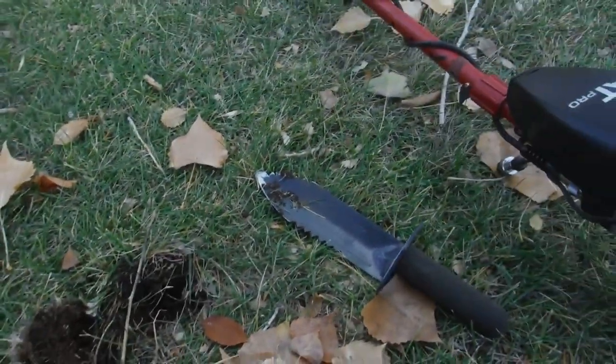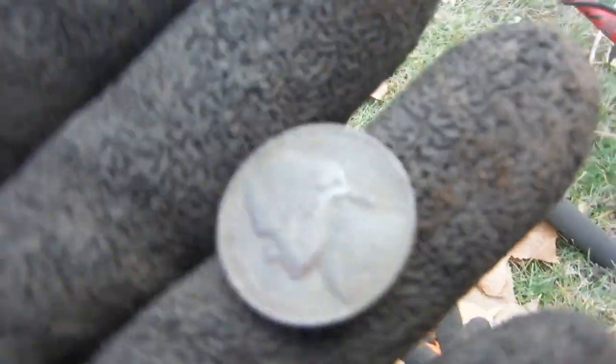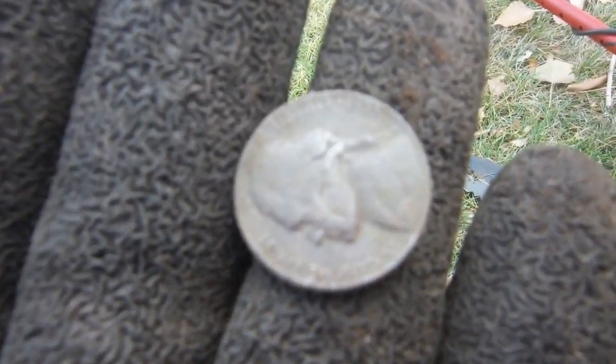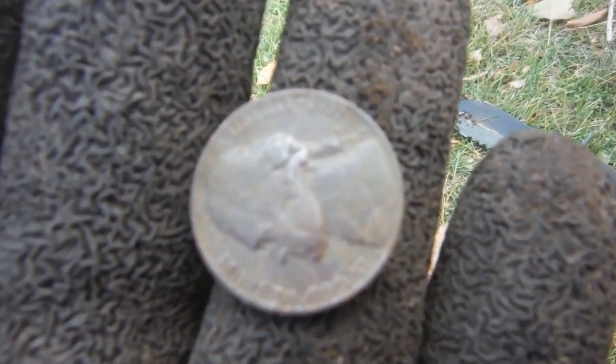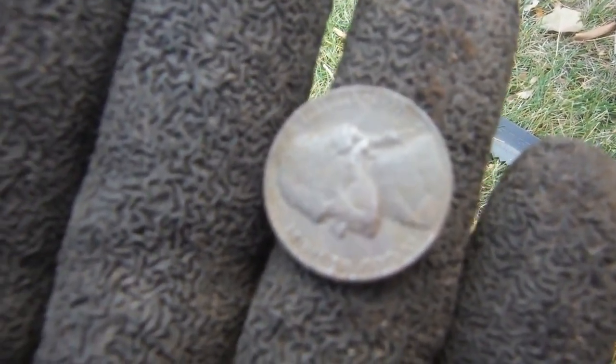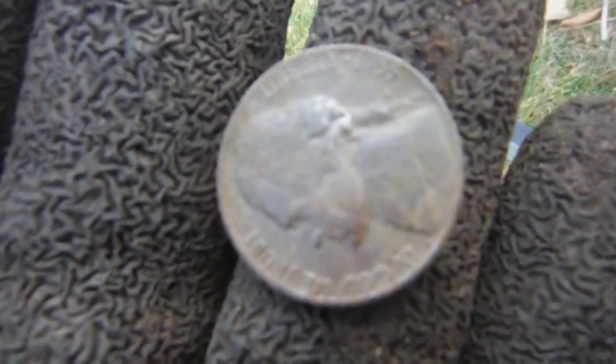Hole there. 1955 Jefferson. I don't know if you can see that. Alright, first old coin so far. Alright, on to the next.